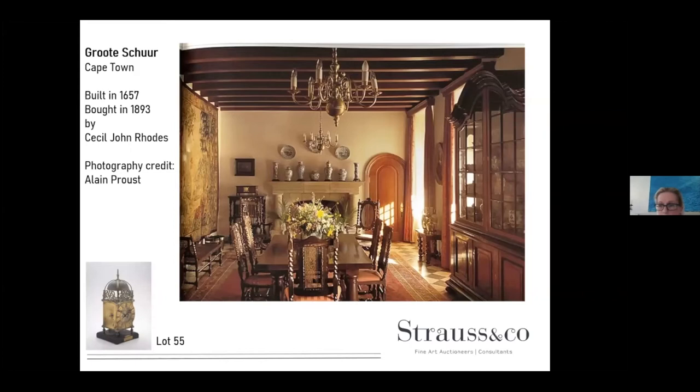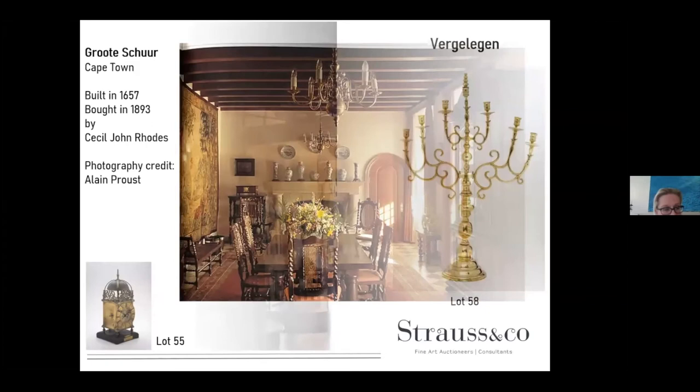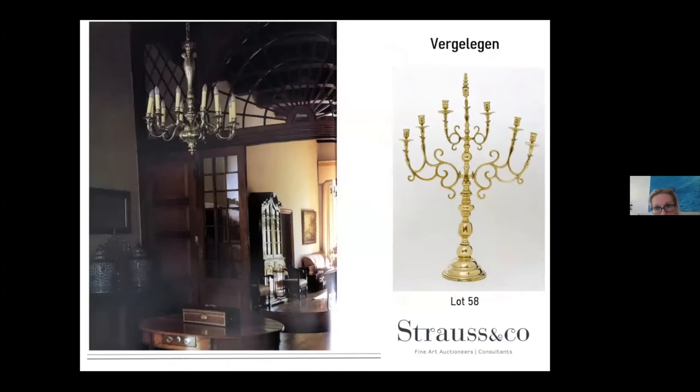But that's aside, we have lots from Fröhlich, Nordhoek estate, and a German industrialist. So if I take you to the next slide of Fröhlich, there was a family division at Fröhlich in 2015. Originally, the house, as you all know, was the home of Sir Lionel and Lady Phillips.